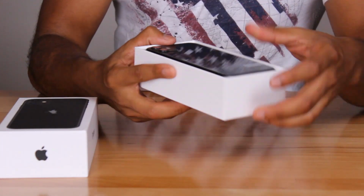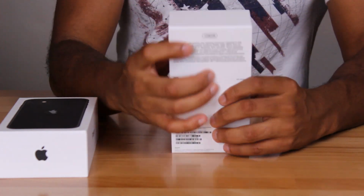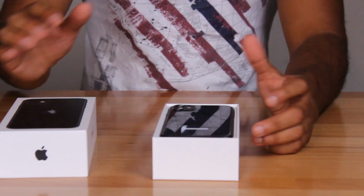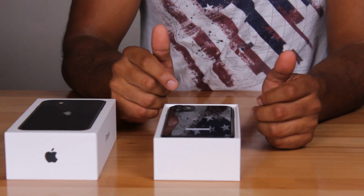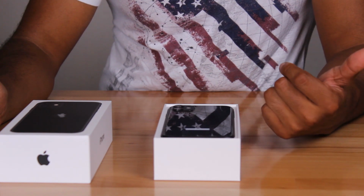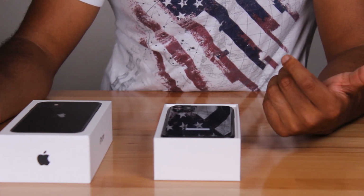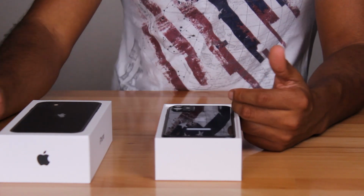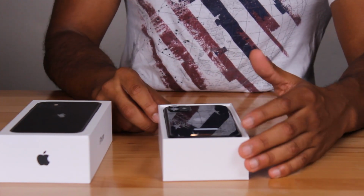I'm excited. And like I said, I have the 128 gig version. The reason why I only got the 128 gigabyte version is because my iPhone X that I have now is only like 64 gig and I have no problems with it. I just started recently having problems with storage. And it's almost been 2 years. So I figured 128 is all I need. I don't need to go for the 256.